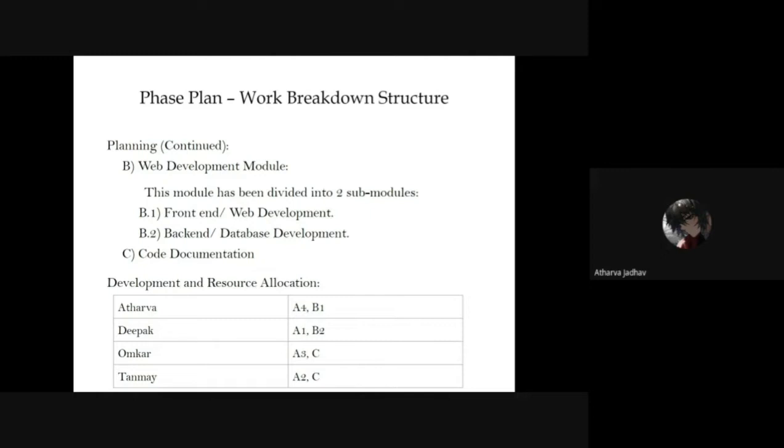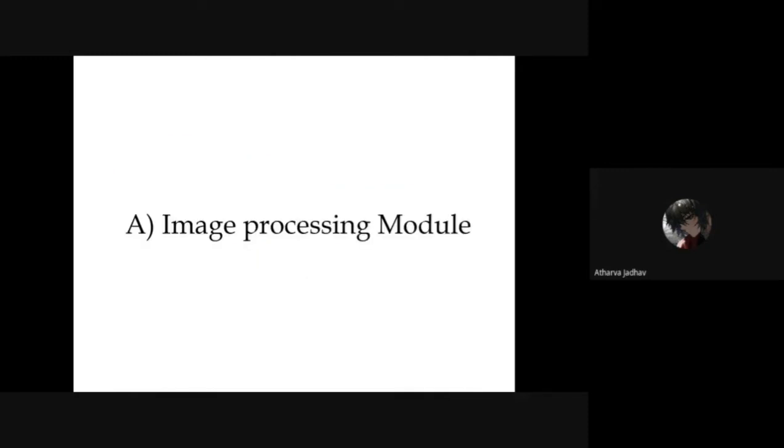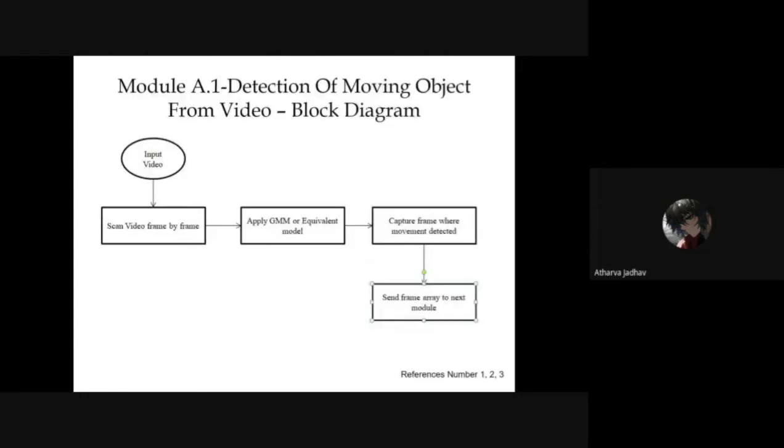Deepak was assigned A1 and B2 modules of the project. Omkar was assigned A3 and C, that is code documentation, and Tanmay was assigned A2 and C, that is code documentation part of the project. Moving on to the technical part, let's analyze the image processing module that we have implemented.